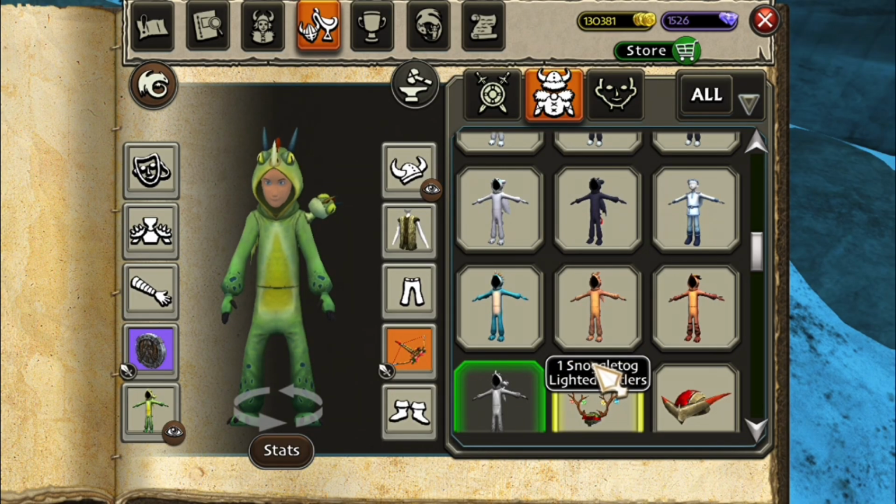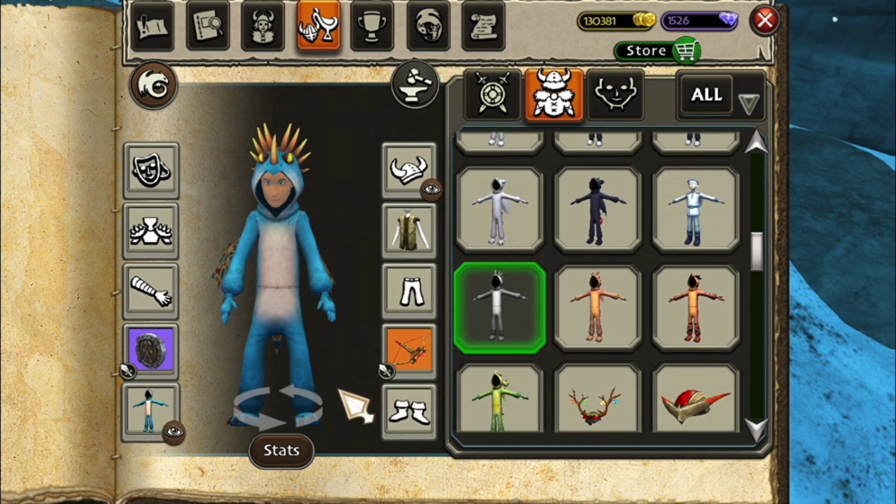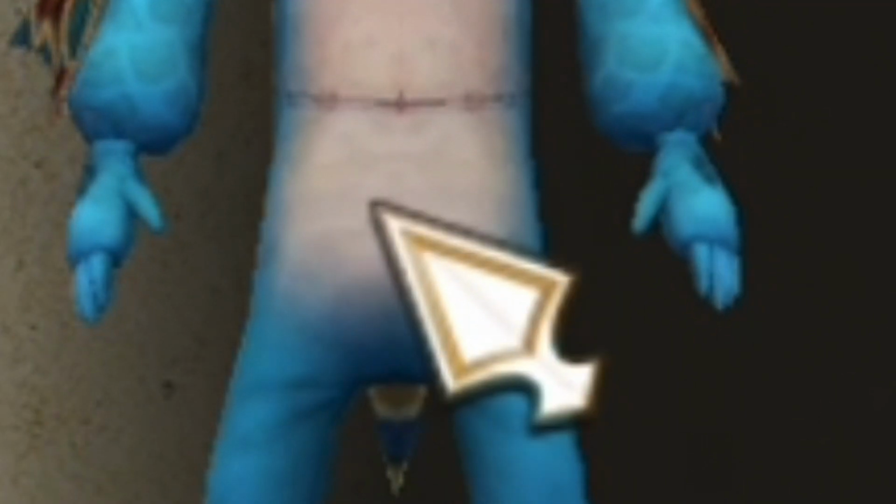The next onesie I'm going to look at is the Deadly Natter one. I actually really like the Deadly Natter one. As you can see, it also has shading as it goes from this dark blue as it blends through and goes to this white color.